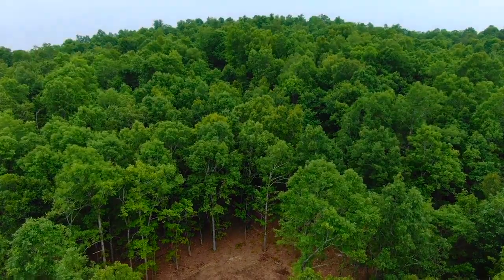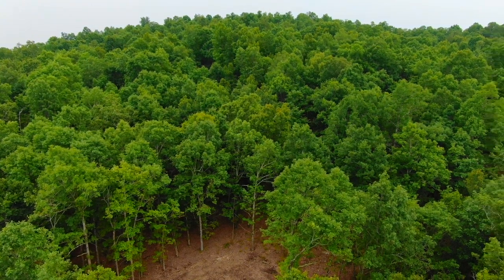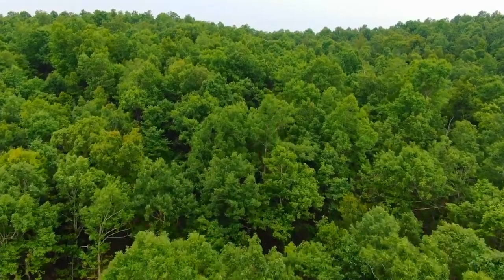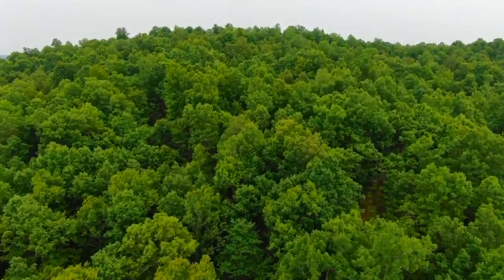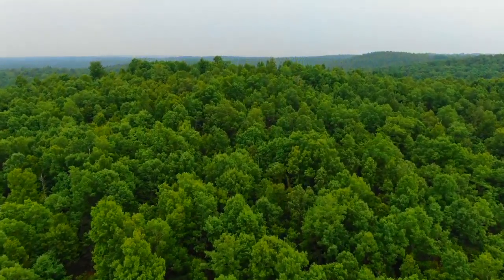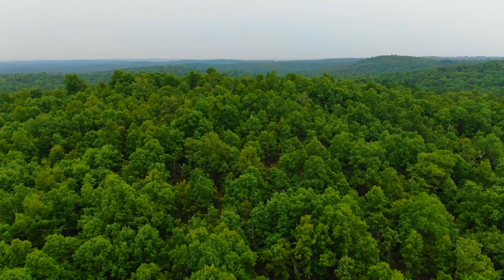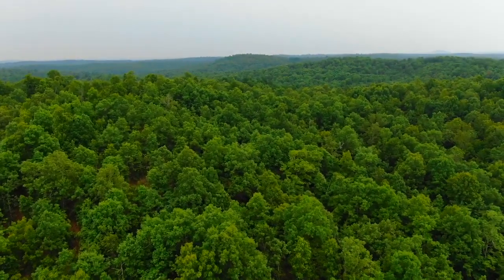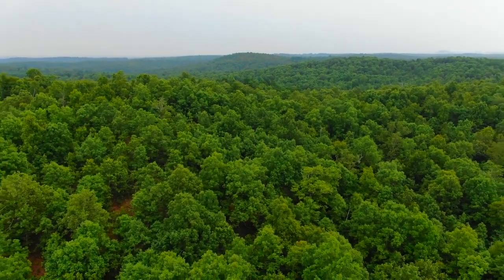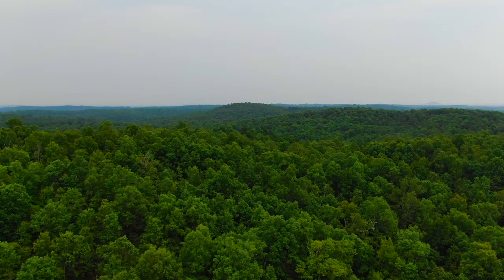And as we look southerly from the site, you can see it continues to rise up, but it appears to rise up really gradually. So not seeing anything steep on this. And we're going to fly directly south. So you can see it rises up and actually levels off. So I mean you've got the opportunity for a pretty unique building site or food plot or hunting spot or campsite or whatnot up there.